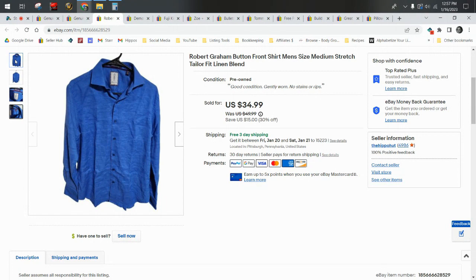If someone sees that you have a Robert Graham listed for $20, they're probably going to wonder, why is it listed so low? What the heck is wrong with it? And skip right over yours and buy the next guy's at 35 or 40. If yours is at 40 and you're running a 50% off sale, that's exciting. It creates that urgency. It's a sale. Buyers love sales. Now they're not wondering what's wrong with yours. They're just thinking, oh, hey, this person's running a 50% off sale. I'll go buy theirs.